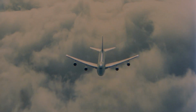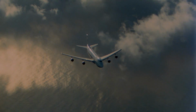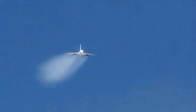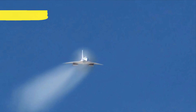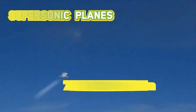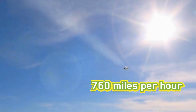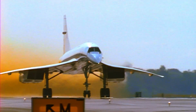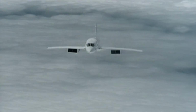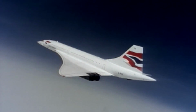Commercial jets can fly at over 600 miles an hour. They fly at pretty high altitudes too, at over 30,000 feet above the ground. Some planes go even faster. They're called supersonic planes because they fly faster than the speed of sound, which is about 760 miles per hour at sea level. We call the fastest planes supersonic airplanes because they travel faster than the speed of sound, and they get people to their destination a lot faster.